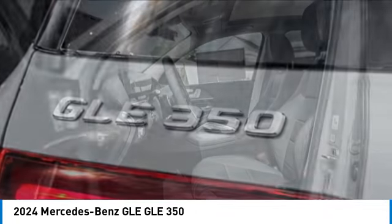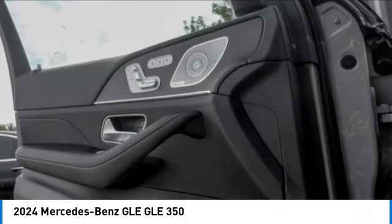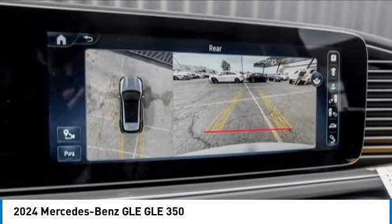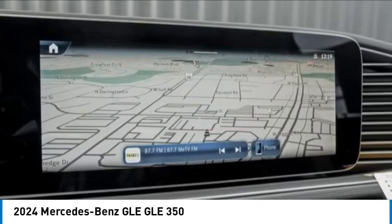Here are some of this vehicle's great options: rain-sensing wipers, electronic stability control, rear spoiler, power liftgate, brake assist, traction control, remote keyless entry, four-wheel disc brakes, power moonroof, speed control.